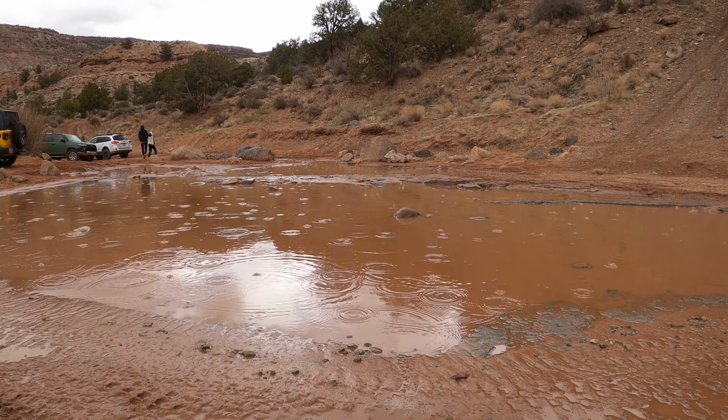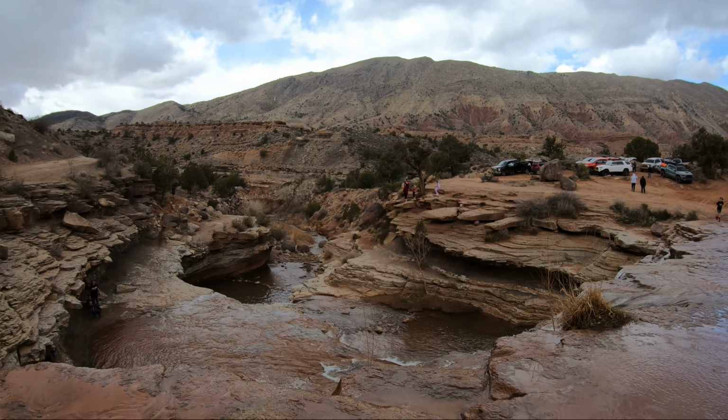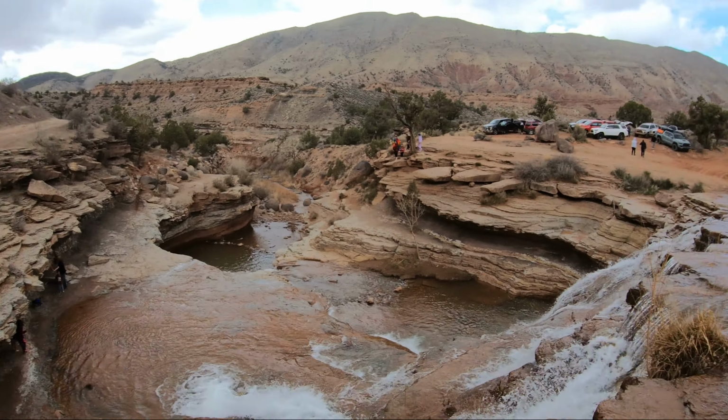We didn't stay at the falls too long because it started raining, so we just looked around for a little bit and headed on down the trail.